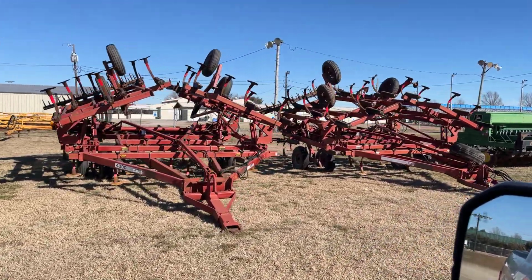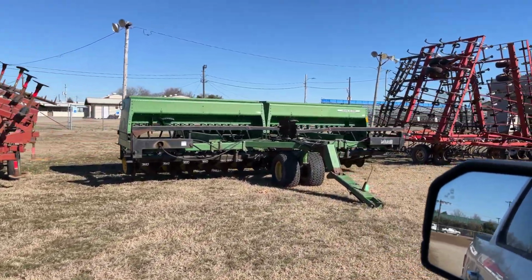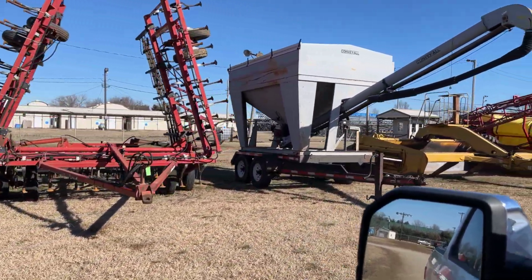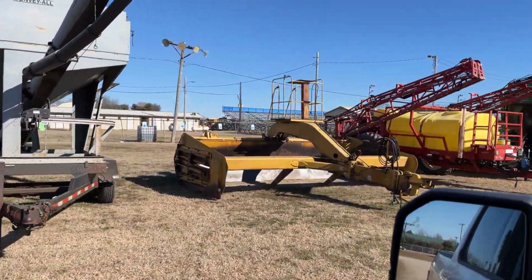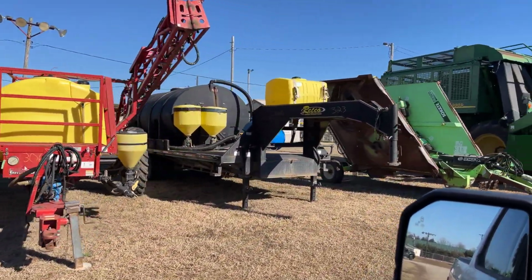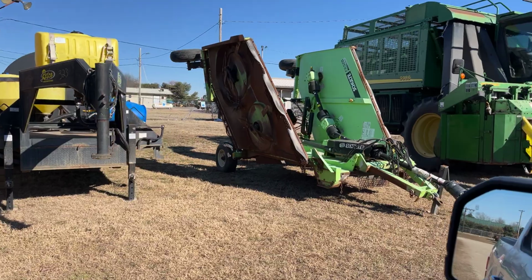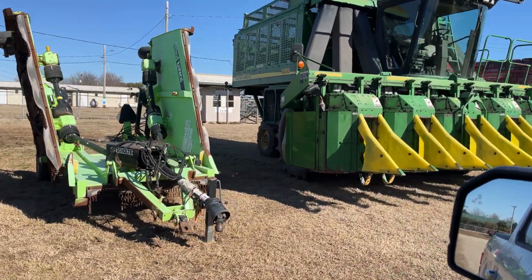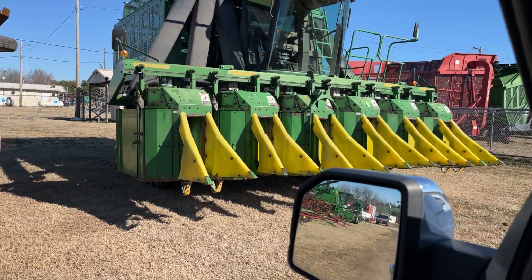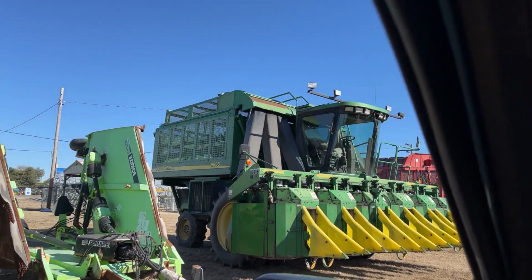A couple 4300 field cultivators, John Deere no-till drill, a little triple KE. C-car, got a rental dejector pan, Gregson pull top sprayer, gooseneck trailer with probably a 1600 gallon tank on the back of that gooseneck right there, Schulte cutter, that's probably a 20 foot, it's a 20 foot Schulte cutter right there, and a 9986 picker, come from up here north Kent, and that's a good running little picker too.